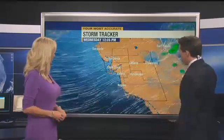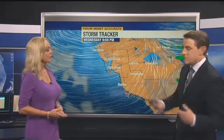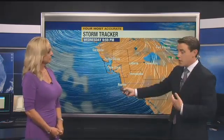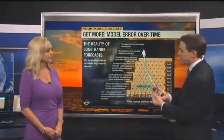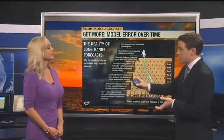So what happens here, we take what's actually going on, the model ingests that, and it uses math and science to predict what happens going forward, and it takes it all the way out. This model actually goes out about 2.5 days. Some go as far as 10 days. Some go further than that. But the problem is, as you get further out in time, the error gets exponentially worse with a model.